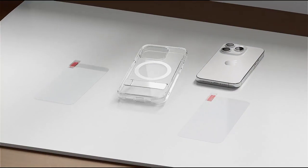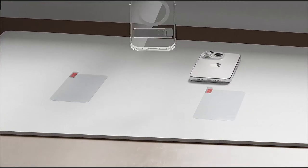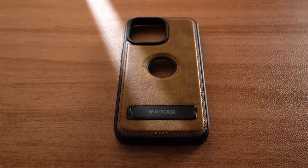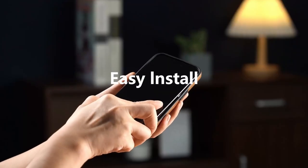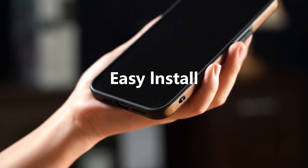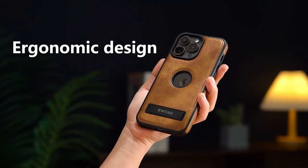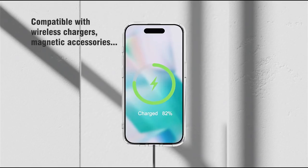Looking for a case that adds convenience to your iPhone 16 Pro Max? Kickstand cases are the way to go. We've rounded up the best options that combine protection with hands-free viewing. Whether you're streaming or video chatting, these cases have got you covered. Let's jump into the top kickstand cases for your iPhone 16 Pro Max.